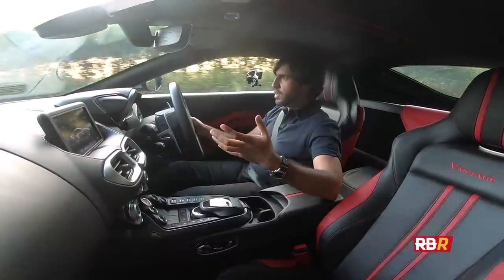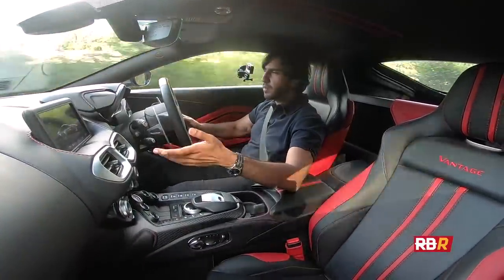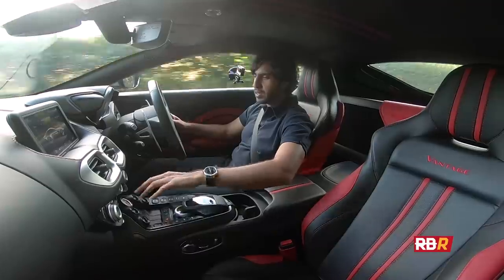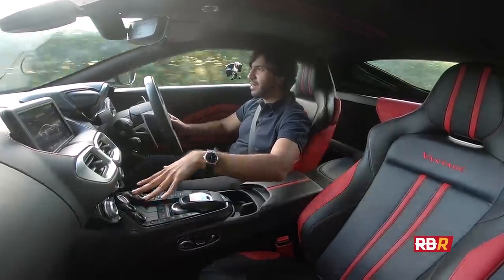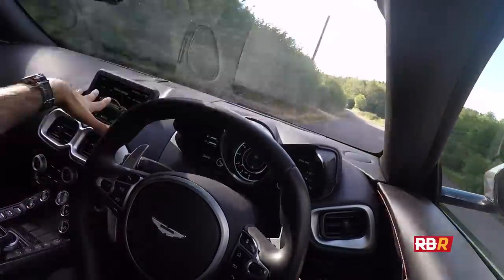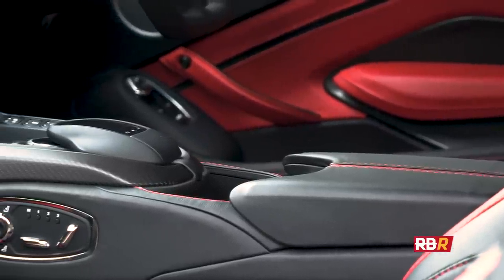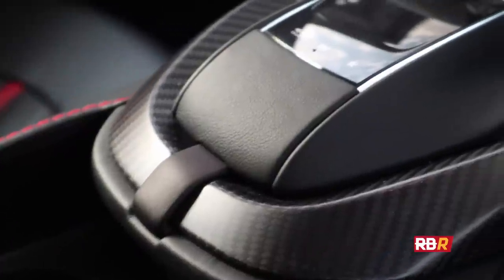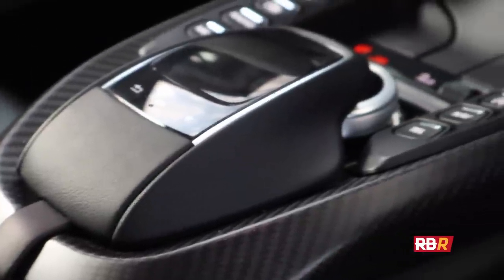I liken the sheer number of buttons to what you'd find in something like a 911, but once you get used to them, they're easy to use, and plus, it's easier to actually get to the gear selection that you want to make here, rather than when it was up there in the DB11. So this all works really well. It looks really good, especially if you've got matte carbon surrounding it like we have in this spec. It just looks really, really special.